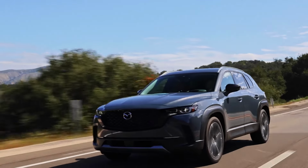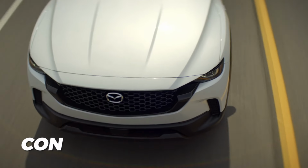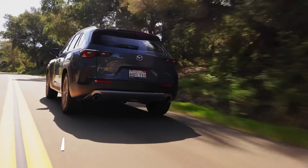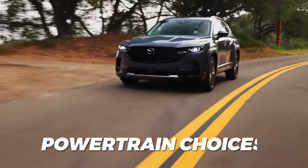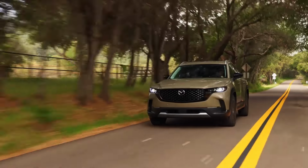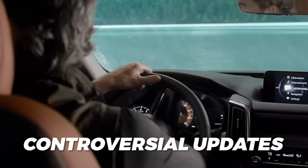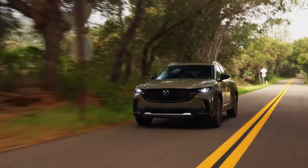Mazda just introduced updates for the 2026 CX-50, and they've managed to create controversy with changes that, according to a not small number of fans, don't make sense. From trim levels that add nothing meaningful to powertrain choices that force you into impossible compromises, these updates are leaving potential buyers more confused than excited. If you're considering a CX-50, you need to understand all the controversial updates to the 2026 Mazda CX-50 explained in detail before making your decision.